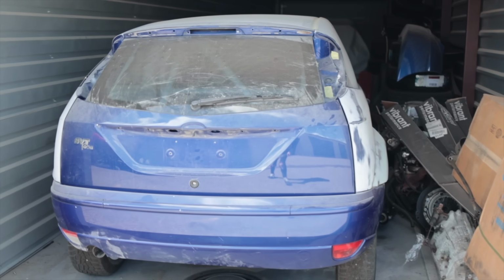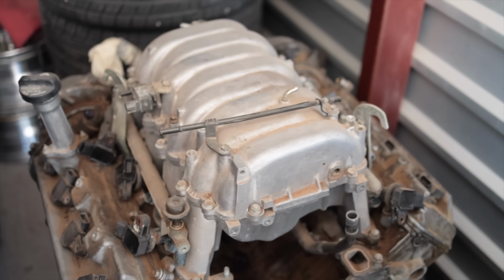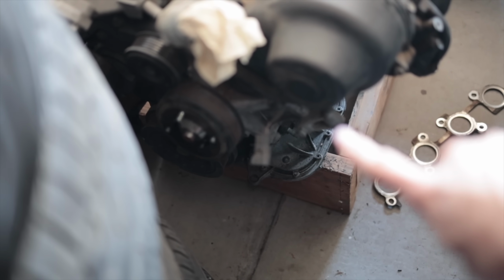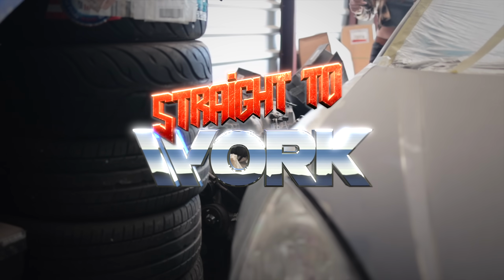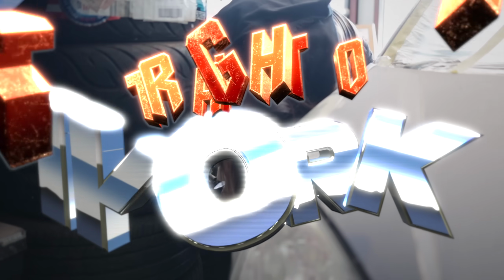Look, that's the Focus. Man, I needed that rear coolant bridge. Why is there so much wood dust in here? That right there, that's what I need. Picking up where I last left off, harvesting parts from my other junkyard 2UZ V8. This is really hard to get to.